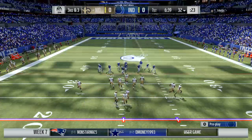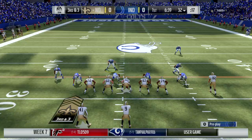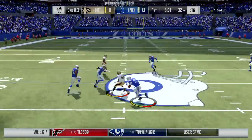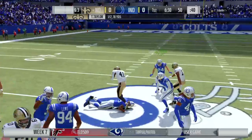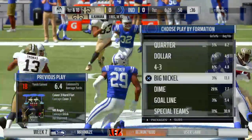Third play of this opening drive as they're looking at a 3rd and 3. From the gun, it's Taylor. Now he'll dump it underneath to his running back, complete. And he gets this one to midfield before he's brought down. 18 yards there and a 1st down.